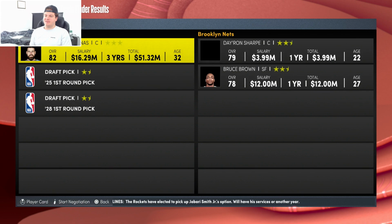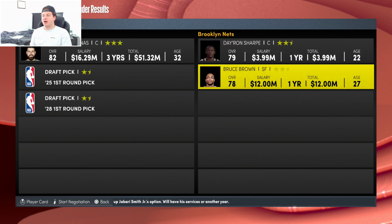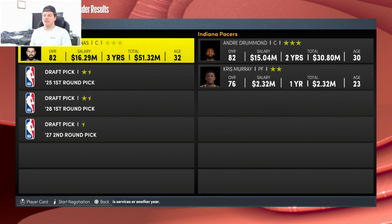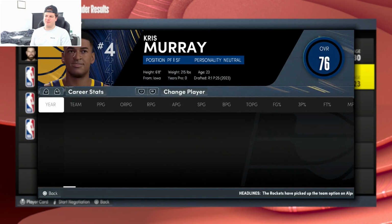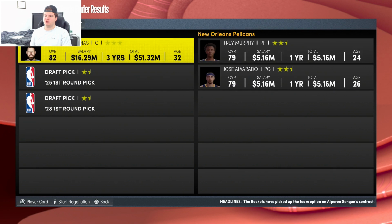Mo Bamba, it feels like a lateral move. Deron Sharp and Bruce Brown. Now, this is something I would consider. I think that's actually a really strong trade. Or I could do this, Andre Drummond, who had a monster year last year, and Chris Murray, who was just drafted.